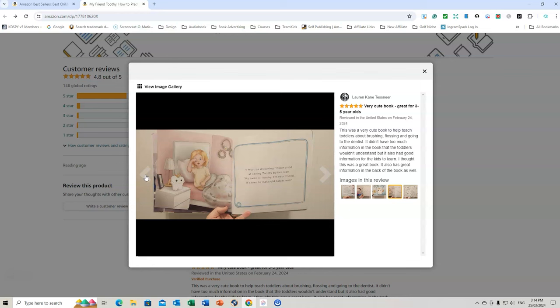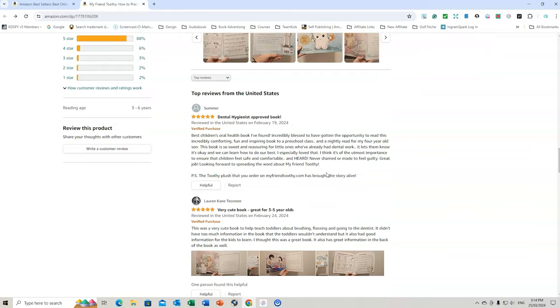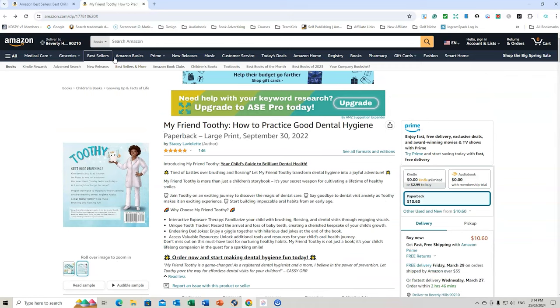That's the front cover of the book. And you can see another illustration, it's a much better illustration than that one. You can see the back cover, so you can get a lot of information just from these reviews. Scroll down further. And you can see the reviews. It's always good to have a look through these reviews and see how they've been put together. So we scroll back up. It's one area of children's book publishing that I think could have a lot of potential.